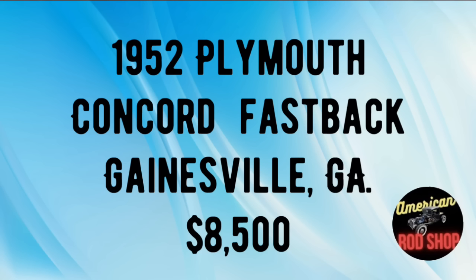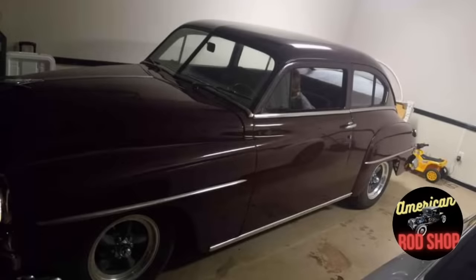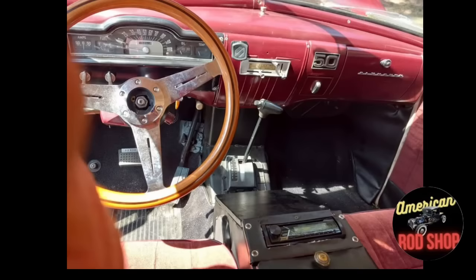1952 Plymouth Concord two-door fastback, listed in Gainesville, Georgia for $8,500. Up for sale is this rare burgundy 1952 Plymouth Concord two-door fastback street rod. Original production was at $49,000, with not a lot of these surviving since then. This Plymouth is powered by a 302 engine with an automatic transmission, and it runs and drives great. It has modern upgrades, which include disc brakes and power steering.